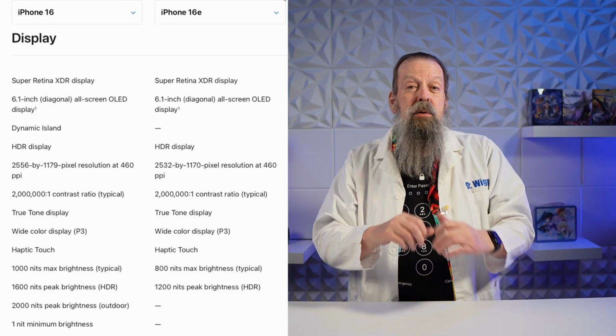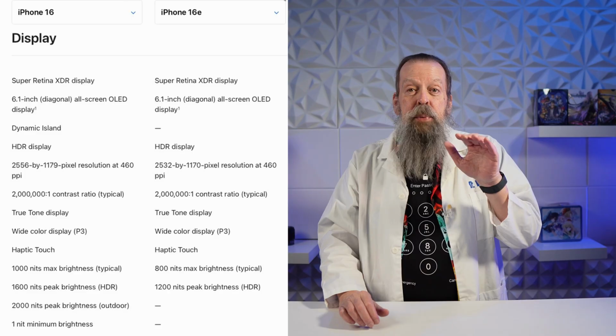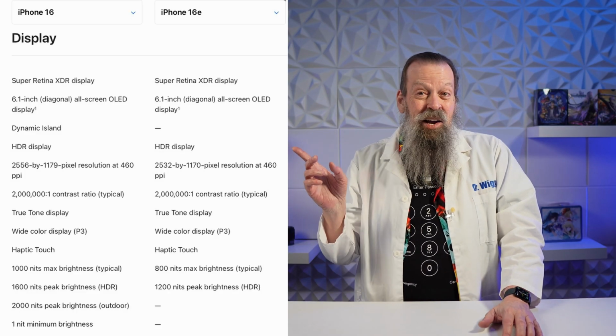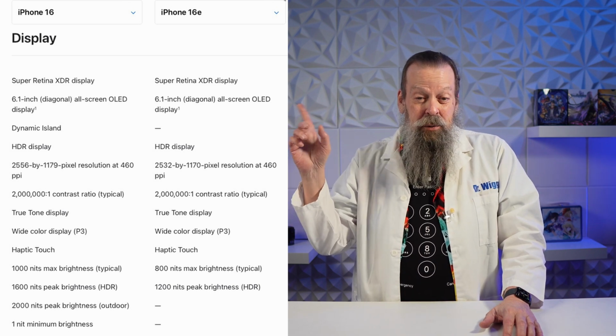The display. Yes, it's an OLED screen like its bigger brothers, but it's only 800 nits as opposed to the 1,000 nits of the bigger brothers, and 1,200 nits peak brightness versus 1,600 for its bigger brothers, and 2,000 outdoors for the big brothers. And the 1 nit minimum brightness of the 16 and 16 Pro, not a thing. You can't get that dim.